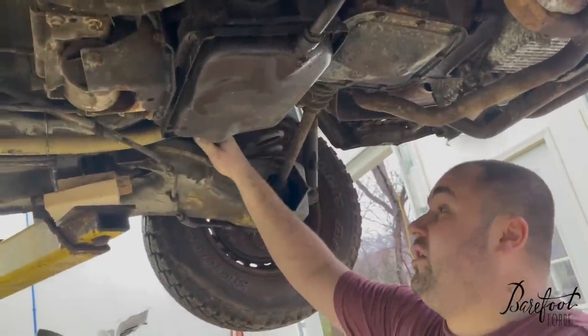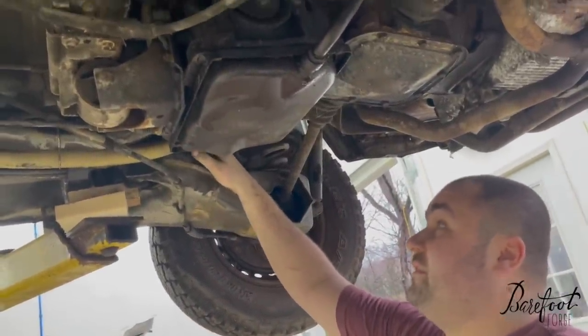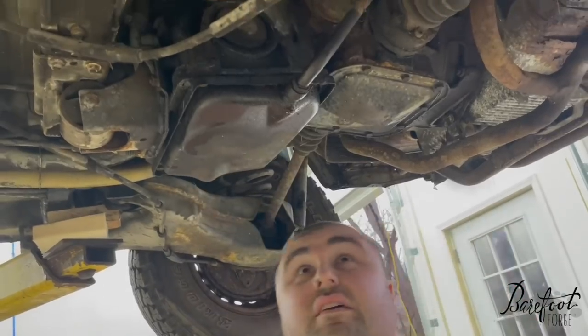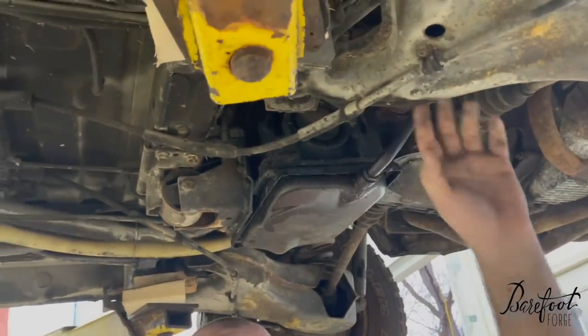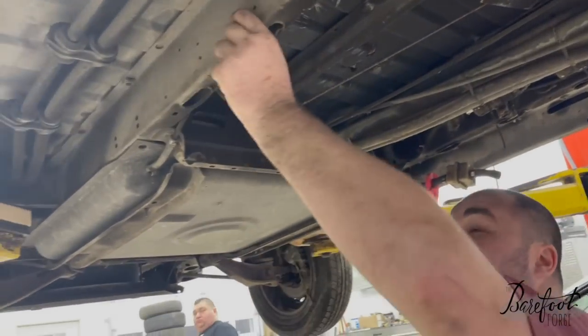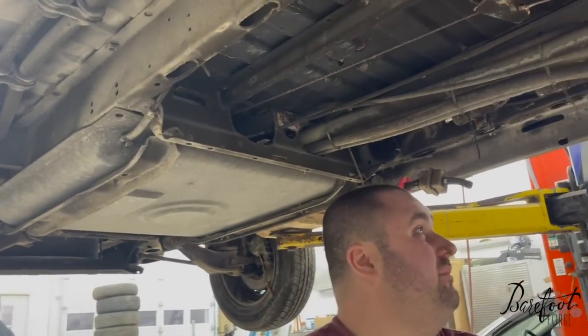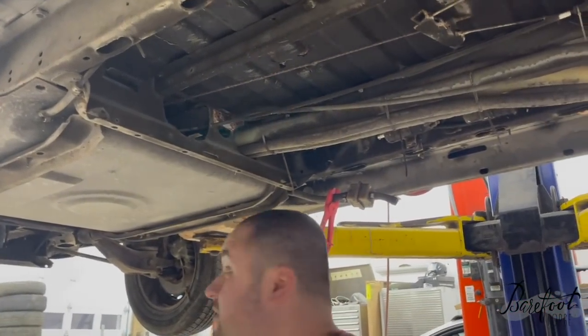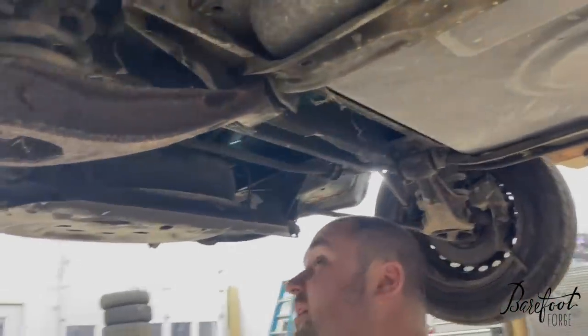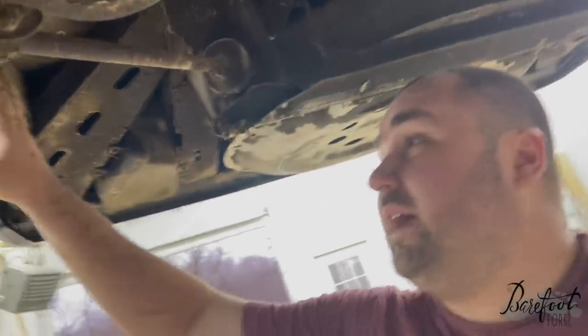Usually cars like this that I'm used to seeing are all rotted out all the way through here. And there's not even a speck of rust anywhere on the frame. Yeah, the frame's good under here. Like mint. There's not even surface rust on the frame. This looks pretty good. That spare tire, that is nothing. Ah, that's no big deal.